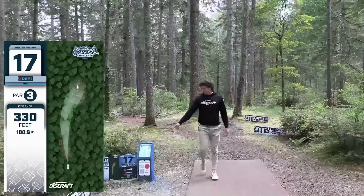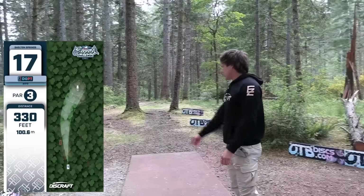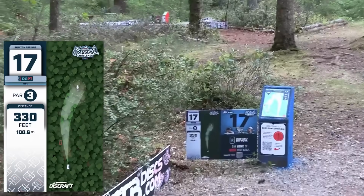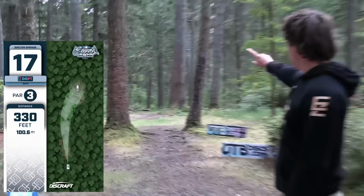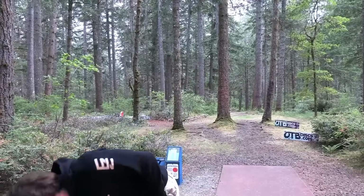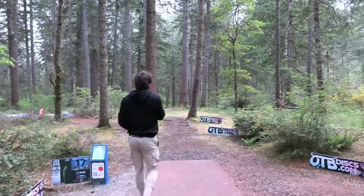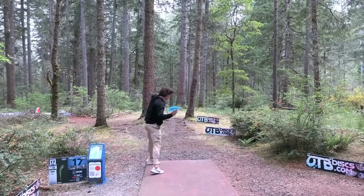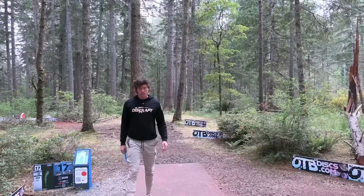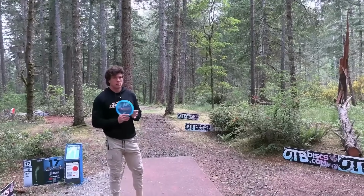In here, finishing stretch, we've got a 330-foot par 3. The dog leg on the tee sign makes it look pretty straight and extended, but it's actually a pretty bent dog leg. You really got to get far right. I'm gonna try to throw a captain's raptor. My straighter raptor yesterday didn't get far enough right, so a little more beef I think is gonna be really nice. There's also drop off behind the basket. So if you can kind of get your disc to go over that edge, you get a short back up the hill putt. Versus if you leave it a little short and left, then you've got the death putt going at it.